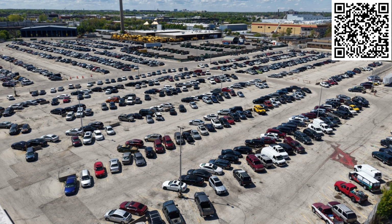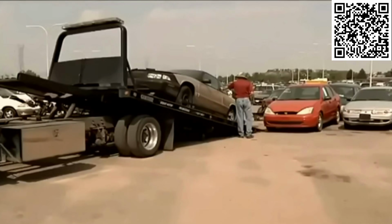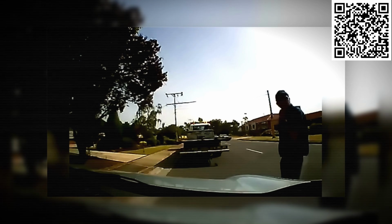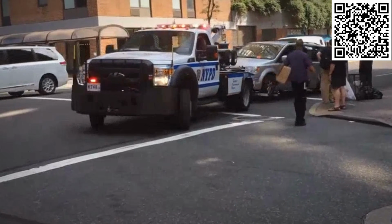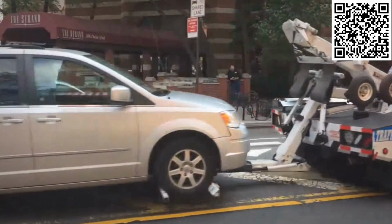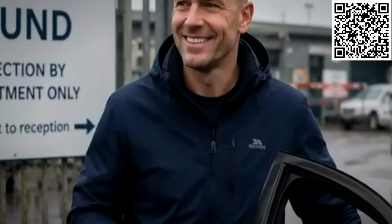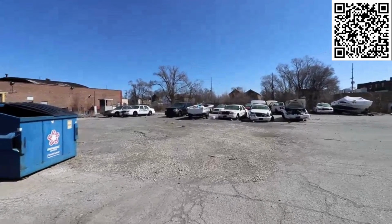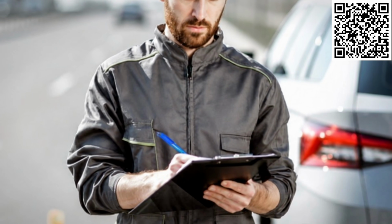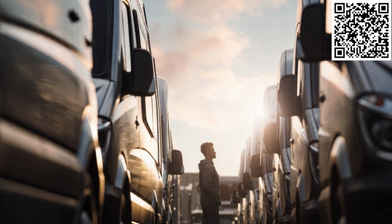Every city in America has at least one police impound lot, and every single one has the same problem. They are running out of space. When a vehicle gets towed after an arrest, an accident, or just being parked illegally for too long, it goes to impound. The owner has anywhere from 30 to 90 days to come pick it up and pay the fees. But when nobody shows up, and you would be shocked how often nobody shows up, that vehicle becomes city property, and the city does not want to store it.